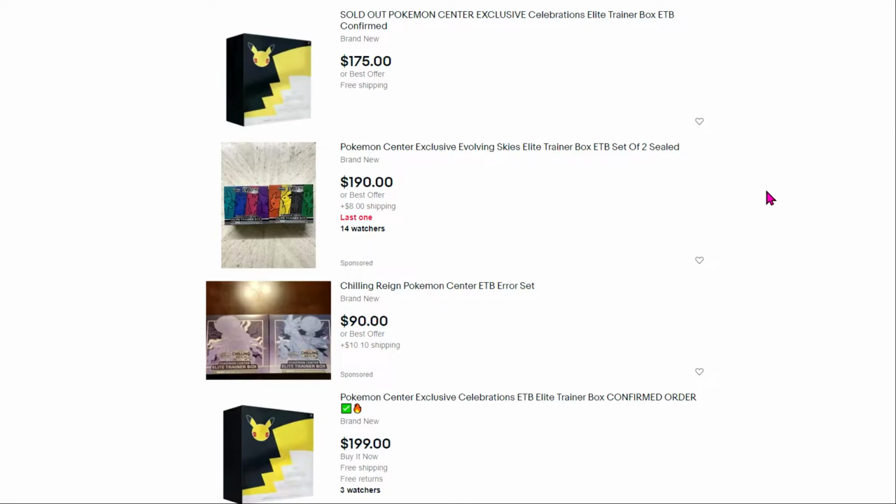So just as an example, I'm not pressed about Sword and Shield booster boxes. They are approaching $200, but that's because no one's printing that stuff right now. You might ask, well, Ryan, why is no one printing that stuff right now? Oh, I don't know. There's a little thing called Celebrations coming out in a few months.